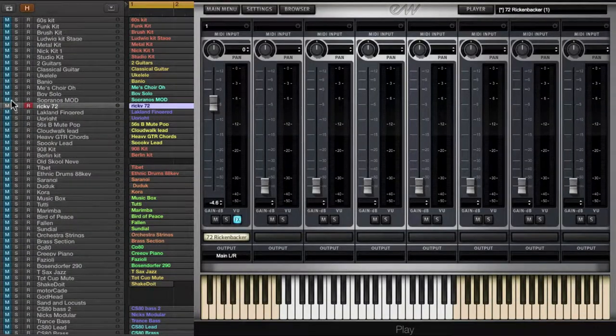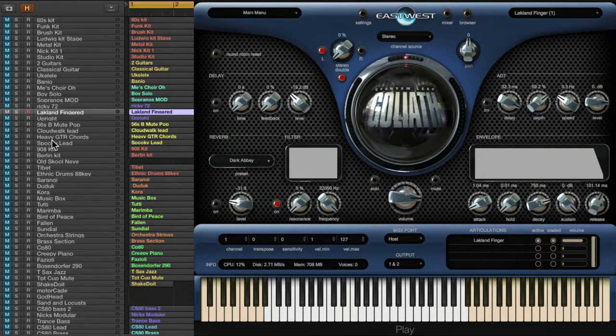All right, moving on to our next bass. We have the Lackland Fingered. Besides being a beautiful bass, this is also one of the premier performance basses, is the Lackland bass. Let's have a listen to it.